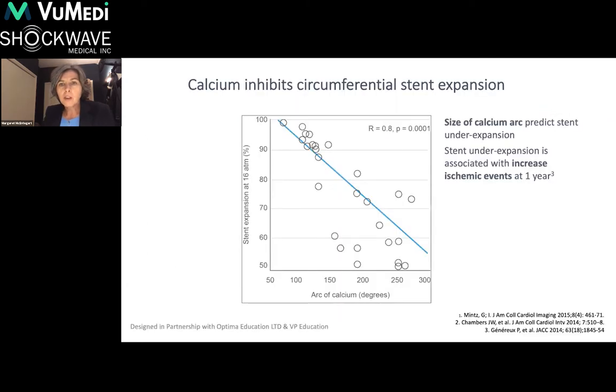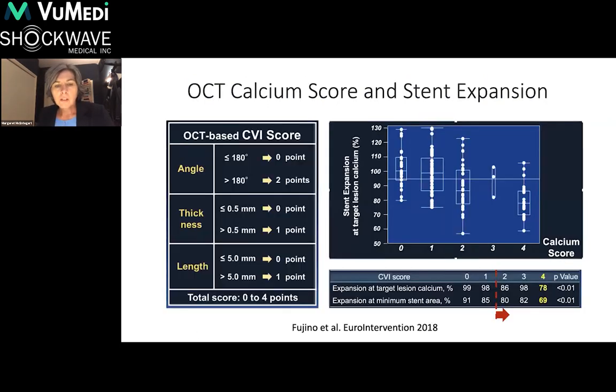We've known for a long time that the size of the arc of calcium predicts stent under expansion, and that stent under expansion is a predictor of long-term clinical events. More recently, Fujino and the Japanese group did a multivariate analysis looking at predictors in OCT of stent expansion. And what they were able to show was the strongest predictor, indeed, was the arc of calcium if it was more than 180 degrees. But they also showed that thickness and length of calcium was also predictive of stent expansion. And as your score of all these things increases, the stent expansion decreases.